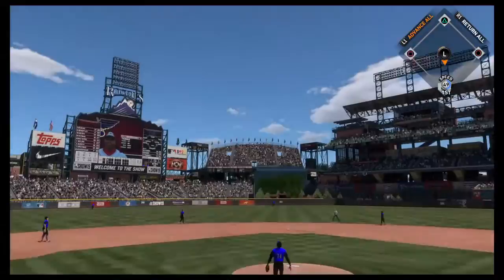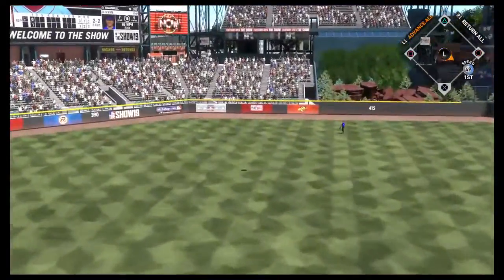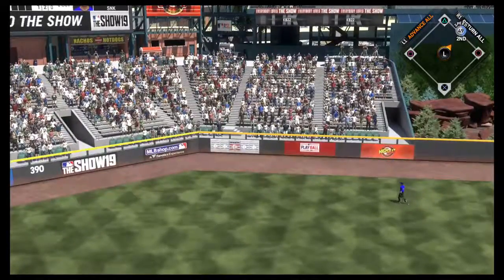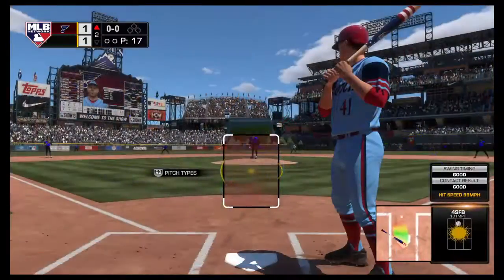High in the air and deep to left center field. Suzuki going back on it. To the track, to the wall. Go crazy, folks. Go crazy. It's a home run.